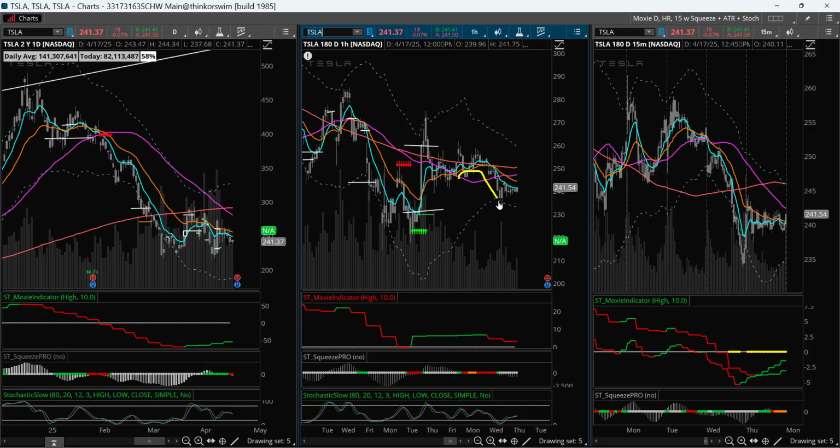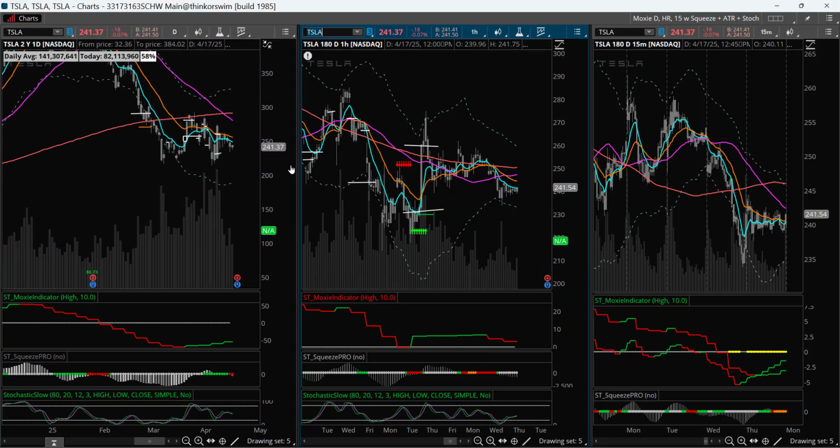So let's see if this comes down. I look at this and say that it retested a low area, because you see that, retested a low area. And now I want to see if it starts to move up. Earnings, I believe, is Tuesday after the close. And so we'll have to see if the market actually shapes up a little bit on Monday and maybe gives a little bit of a clue as to which direction Tesla is going to go.